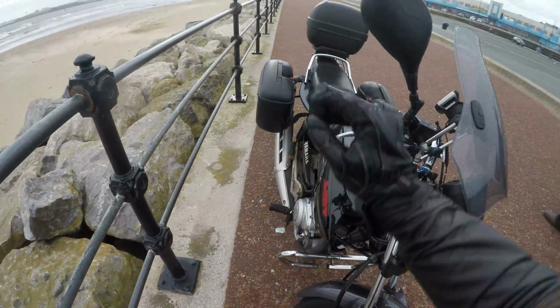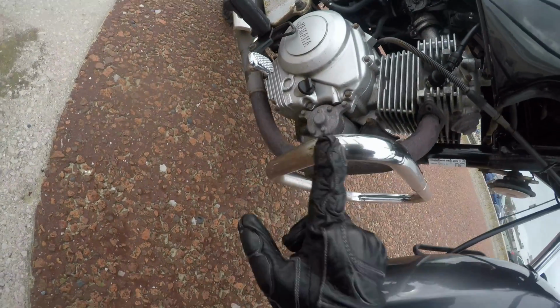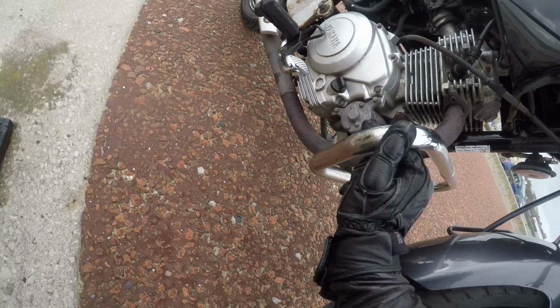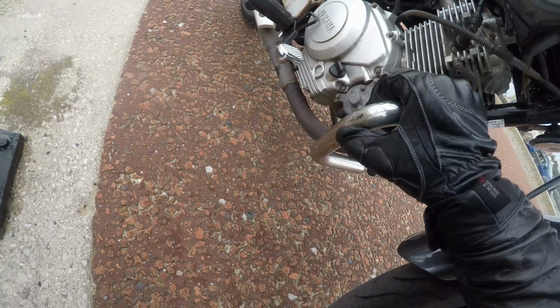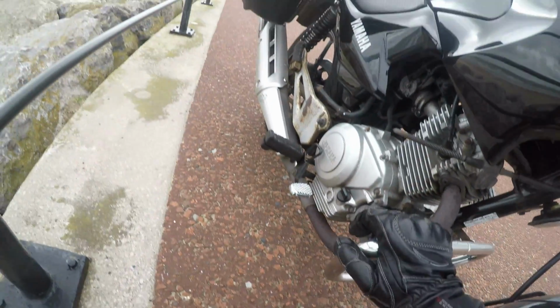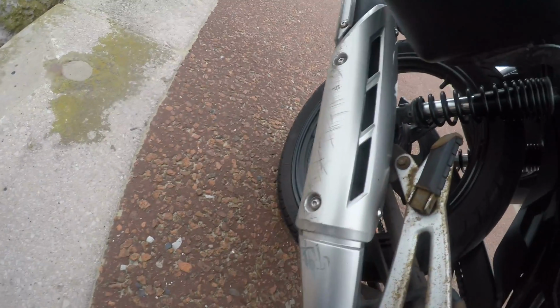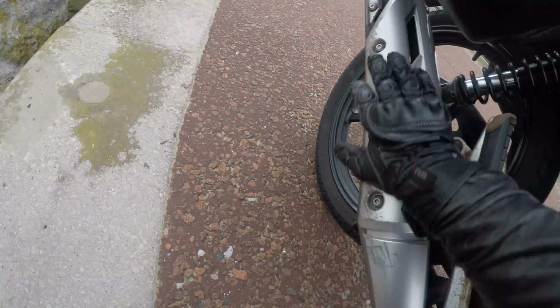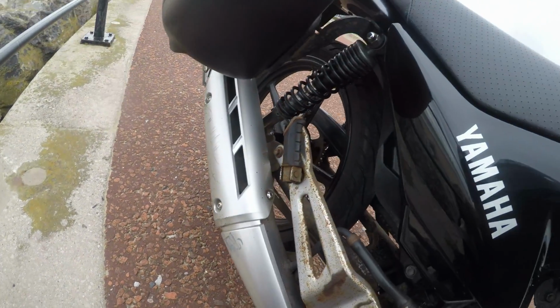Like I said, I've dropped this twice. I think engine guards are a must. Look at this damage. I dropped that doing about 60 miles an hour or 55, and yeah, that was pretty much the whole damage. That and the exhaust. I won't lie, the exhaust took a bit of a pounding. I believe you can pick up these covers for something like 35 quid in new condition, and that would spruce the bike up quite a bit.